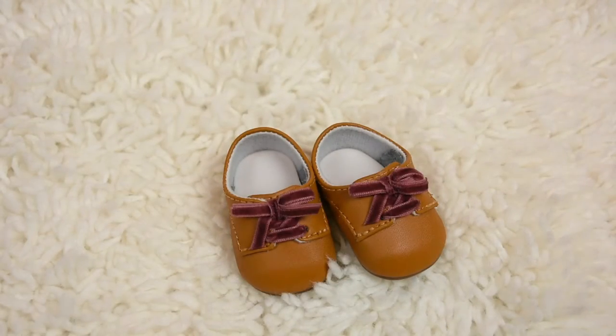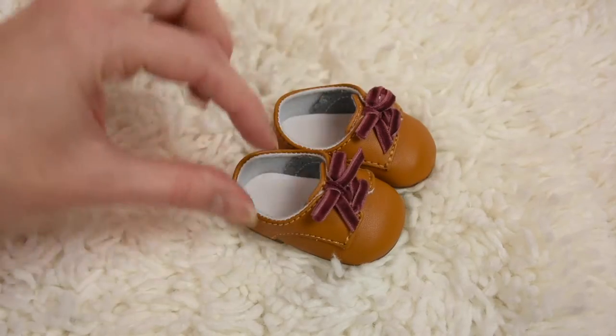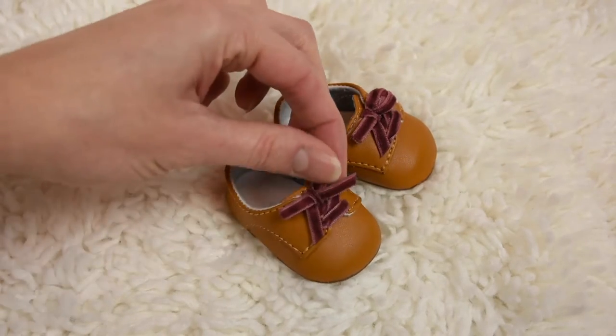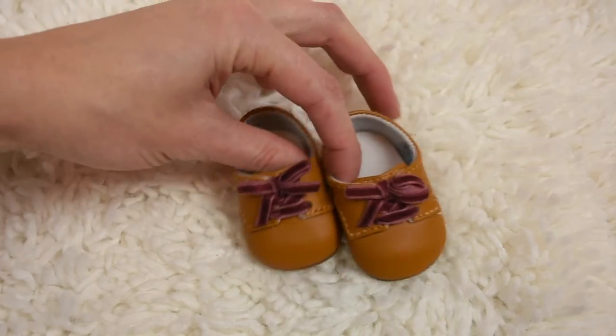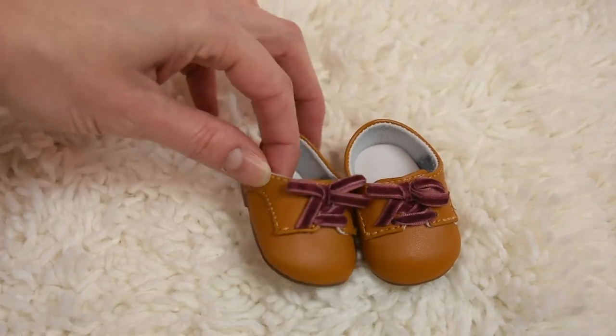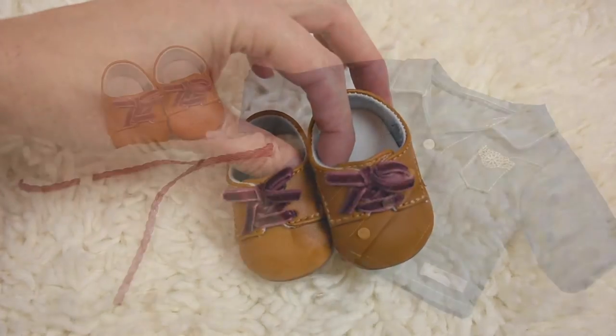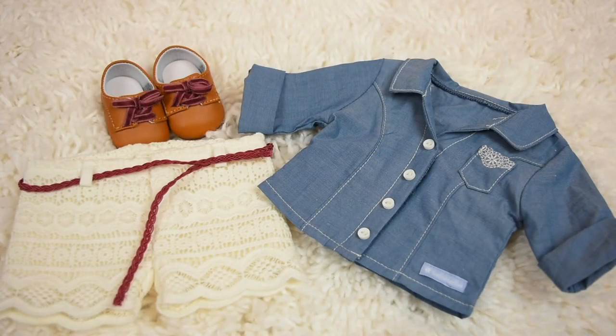Last are the shoes, and I absolutely love these. I love the color of them because they're gonna go with so many different outfits. And these laces are kind of like a velvety fuzzy lace, and they're so cute. They're almost the same color as the belt too. They're nice and hard. I love these, they're so cute. So here's everything all together, and I absolutely love this outfit. It's really amazing and really good quality, and I think it's so cute and I can't wait to try it on Tenney.